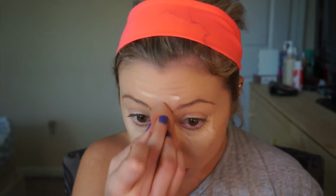Okay, now we have to blend out this amazing concealer that's so creamy, so gorgeous. Just love it so much. So we're going to use a different beauty blender.